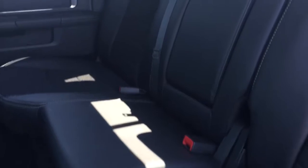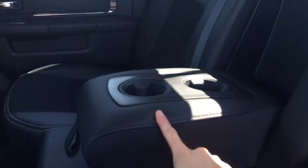You have mat holders on the back of the seat here, and there is a 12-volt plug down in here. You do also have two drink holders on the floor. And then again, you do have those nice leather trim seats in the back with seating for three. And this center part here does fold down, acting as an armrest or two drink holders.